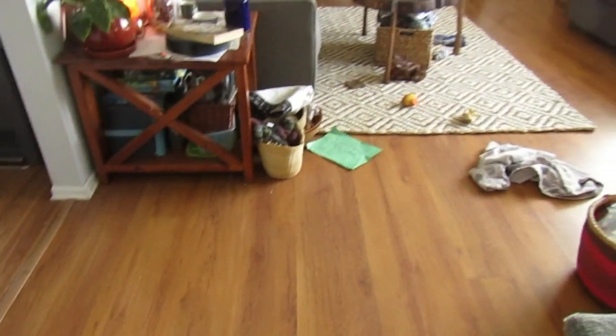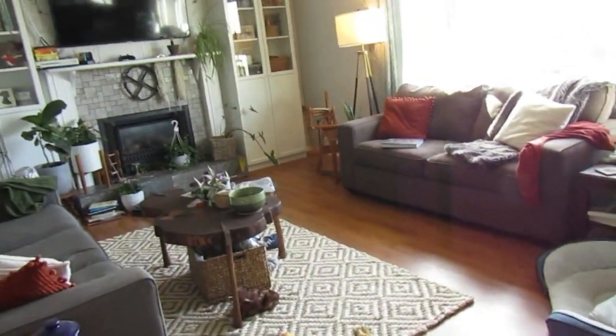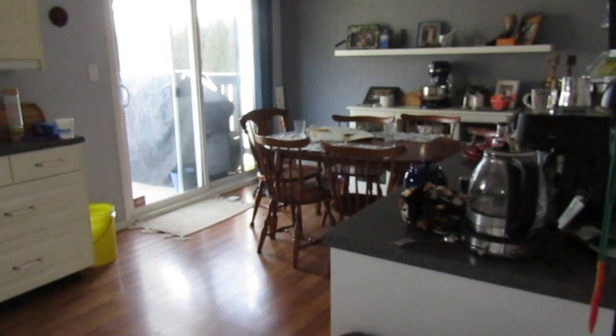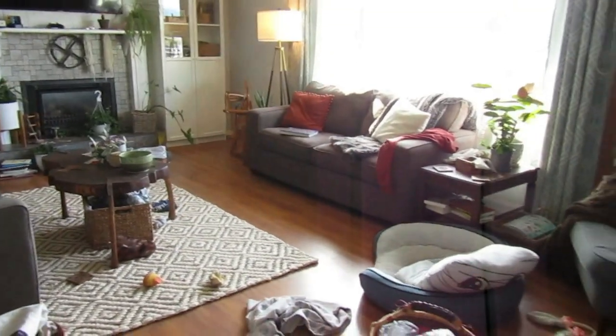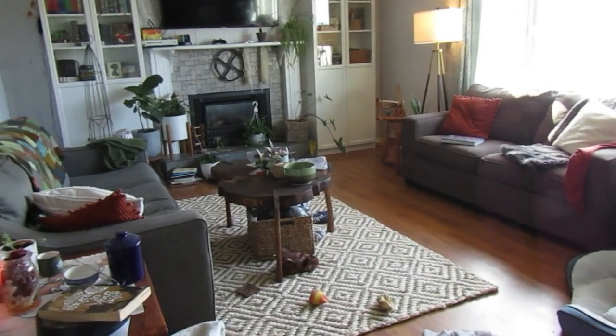And lastly, my living room. Living room slash hallway. Technically, I guess also my kitchen now looking at it as well. Yeah, things are quite untidy. So I guess it's four main spaces. The living room isn't terrible, but a little bit of tidying does need to take place.